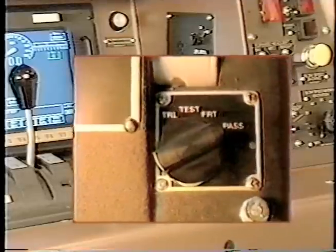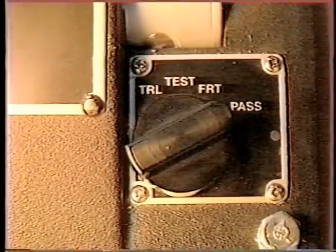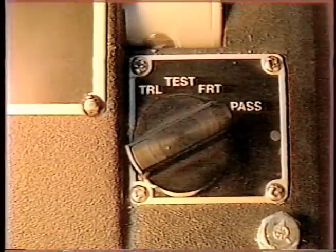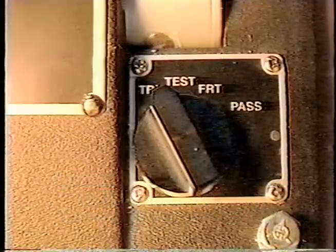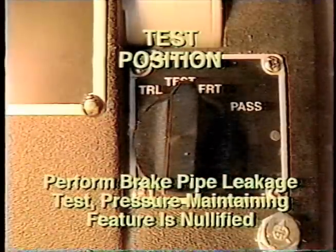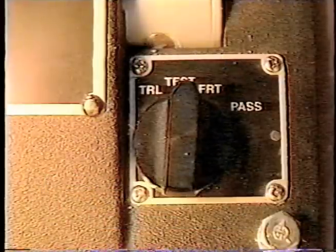The brake pipe cutoff pilot switch is located below the independent brake handle. It performs the function of the brake pipe cutoff pilot valve. The switch has 4 positions. They are trail for operating in trail position in a multiple unit consist, in push service, or dead in tow. Test is selected when performing a brake pipe leakage test. The pressure maintaining feature is nullified when the switch is in test.